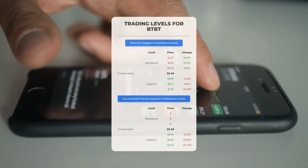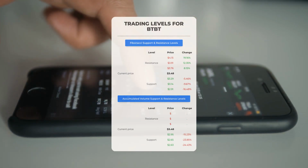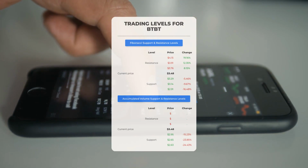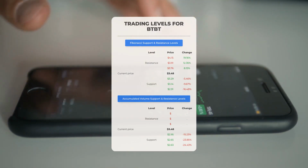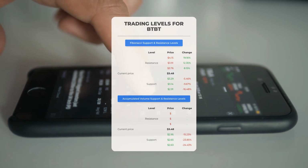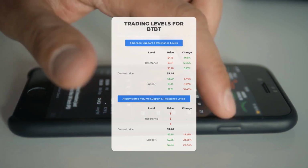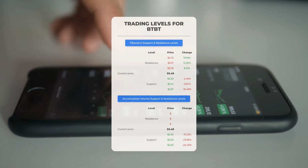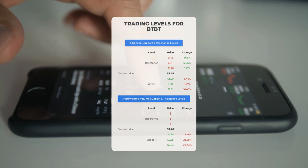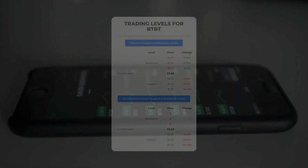Now let's discuss some potential day trading levels for BIT Digital. There's no significant resistance from accumulated volume above, which suggests that the stock could move upward swiftly under the right conditions. In this scenario, you might consider entering a position and using volume as a guide for when to exit. On the downside, BIT Digital encounters its first support level at $2.95. If this support level holds, it could present a favorable entry point, anticipating a rebound.